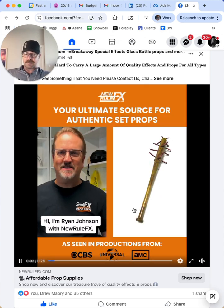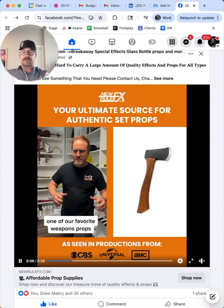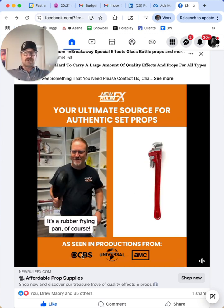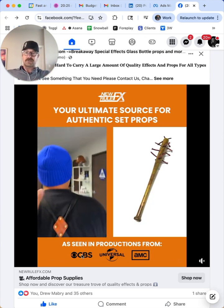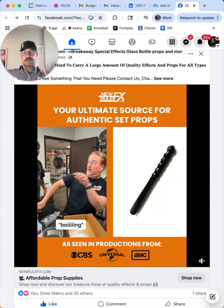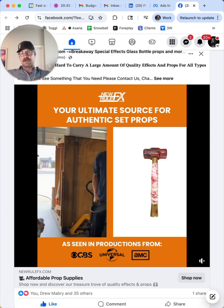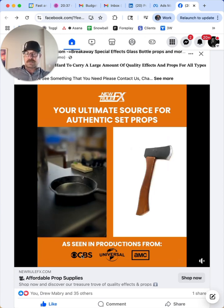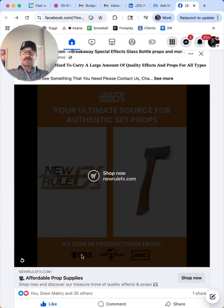And that's another part of this ad. We're doing some social proof. He's used by CBS, Universal, AMC, a lot of different studios, production houses, production companies are using his props. And if you go over to his website, you can see all the different things that they've done, but it's giving you that credibility, like, hey, this is a real production company, but this is also offering props to anybody, again, like a YouTuber or a TikTok person that wants to buy some fun stuff, like a rubber axe or whatever.